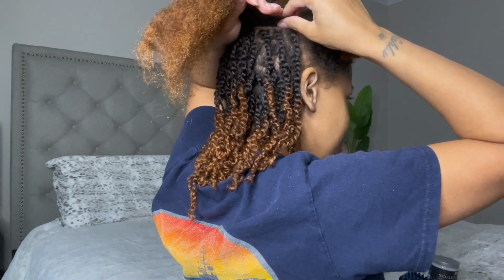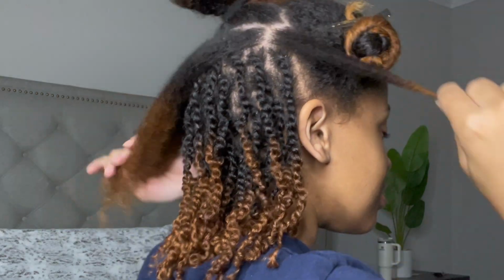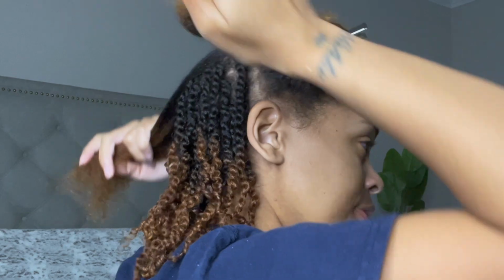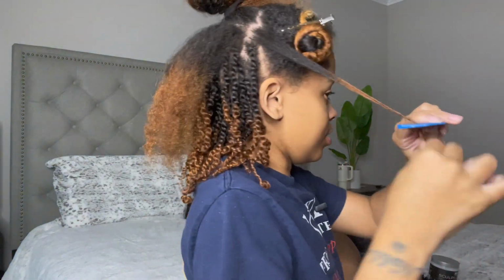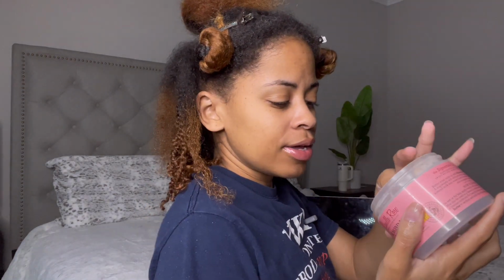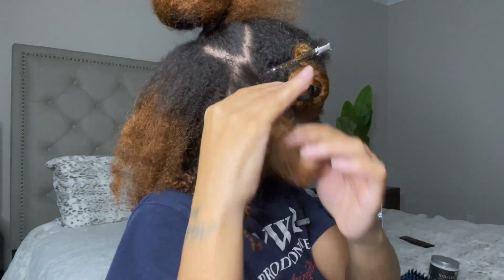And like I said, I am finger parting these, just feeling how much hair I really want it to be. And just taking, I feel like that's too small. So just taking this piece, see how dry it is, give it a little bit of love. Just comb a little bit out on the ends, not too harsh. And then I'm gonna take my Camille Rose, just a little bit, like that much. Take the piece, and because it's a butter, it's a little bit thicker.